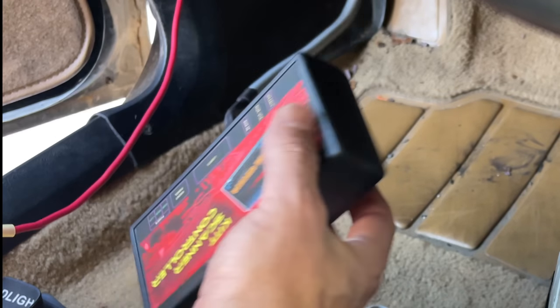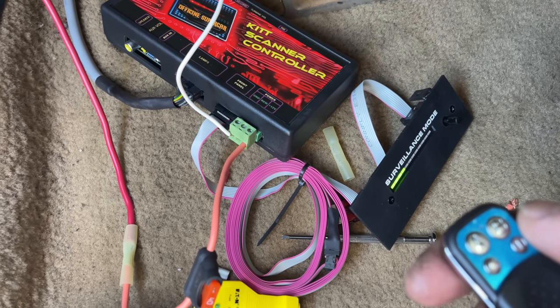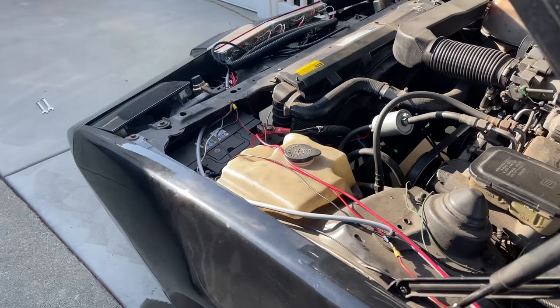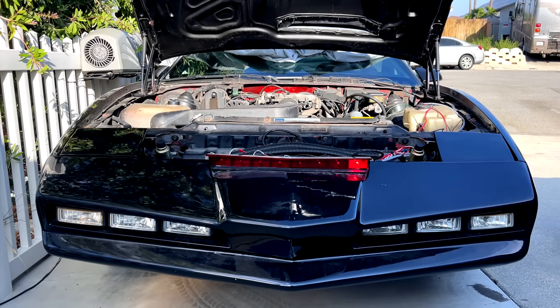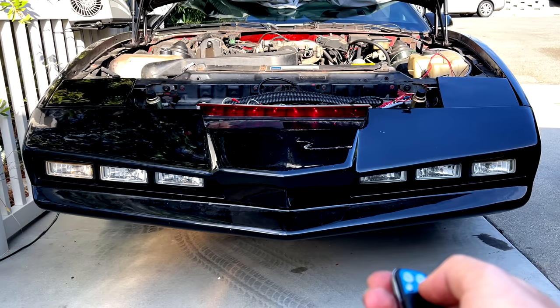So if I've done everything correctly, we should now have power. So if I hit A, one changes the speed. Oh yeah. Now we are talking. So you can turn it on and off. Somewhere you can change the pattern.